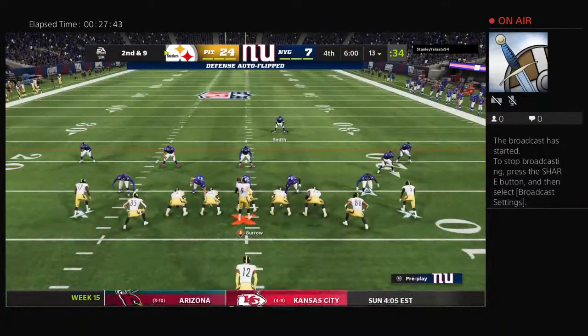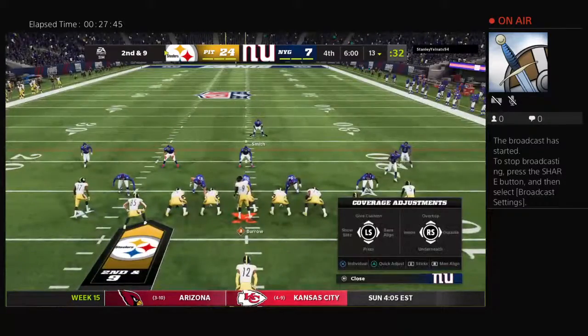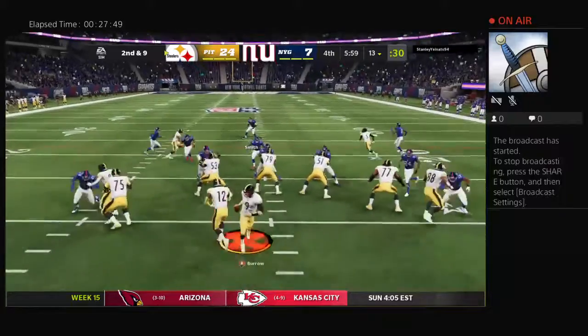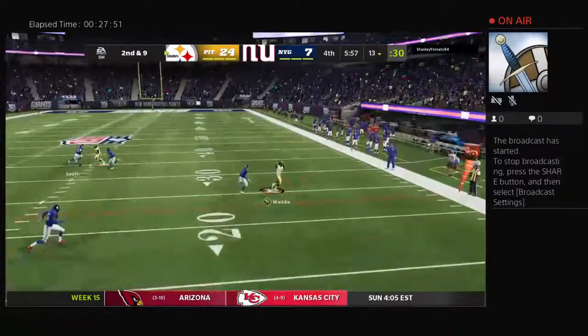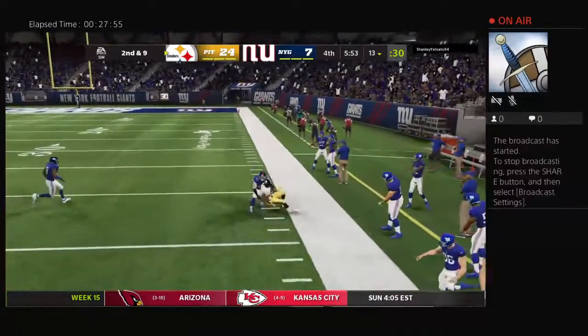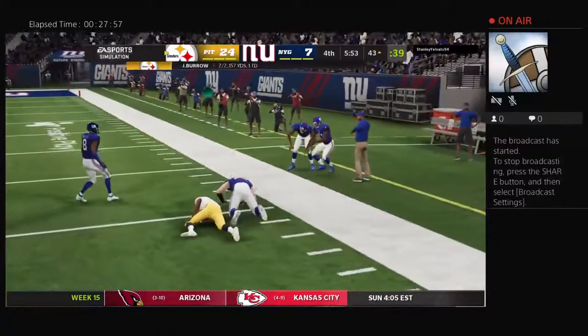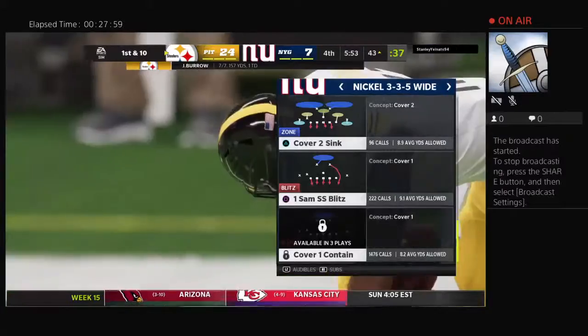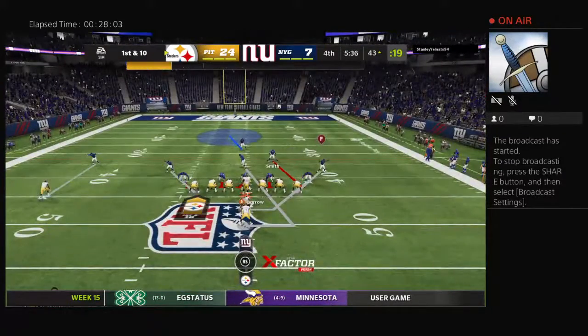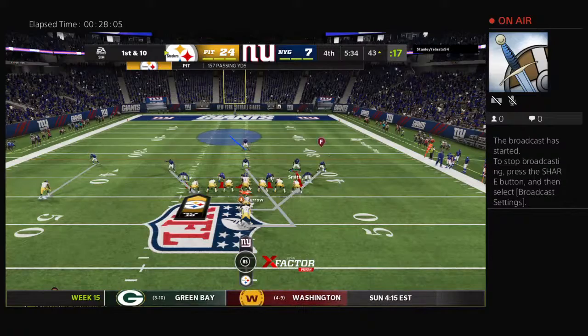Now it's 2nd and 9. Burrow on play action. Throw right side, going to be caught here by Waddle. And he will take this into enemy territory as he's out of bounds on the other side of midfield. So the big play gets him across midfield now for 1st and 10.